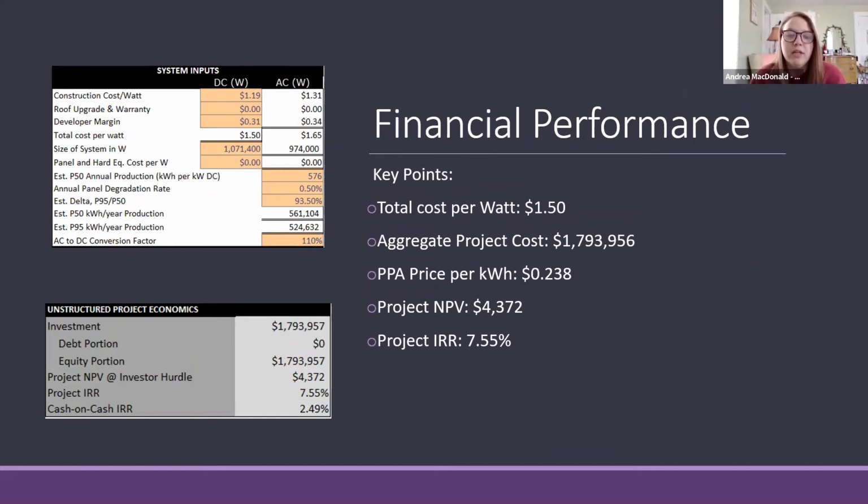So the first thing we did to run our financial analysis was using the Excel sheet given on HeatSpring. And this really only takes into effect the solar system, not the storage system. And some key points to point out was that our total cost per watt for the construction was $1.50. This was based off of the US benchmark 2021 ground mount installation price point, and this gave us an aggregate project cost of $1,793,956.